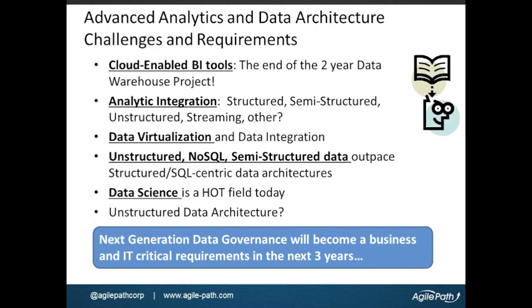Data science is one of the hottest fields today. So how do you get a data science practice and center of excellence built up so you can start to operate using that? And lastly, the last two on this page, is there going to be a different kind of an architecture paradigm that goes with unstructured? What does that look like? Is it a related architecture to your enterprise data architecture? How do you do data architecture for unstructured stuff?